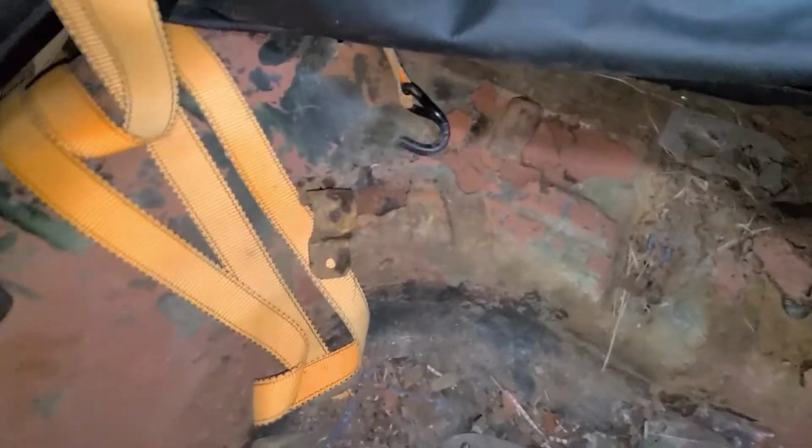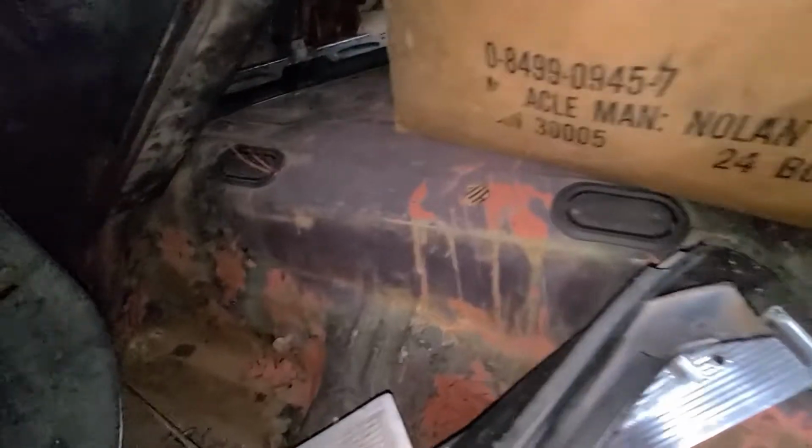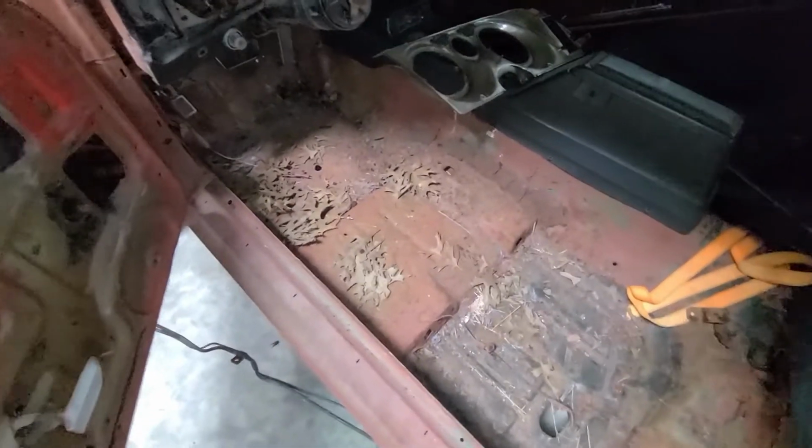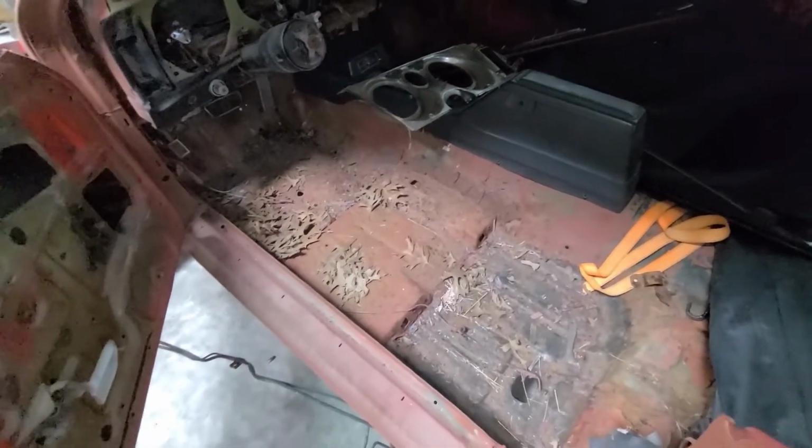Floors back here, pretty solid. Solid floors. Even on the other side, it's similar. Look back here, floors are solid. Back is solid. It's a solid car. It needs some minor repairs here and there, but it's not a very rusty car. It's not one of these rust buckets. It's a very solid Texas car.